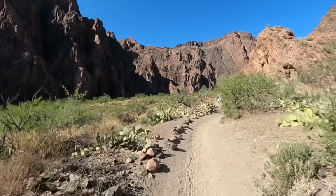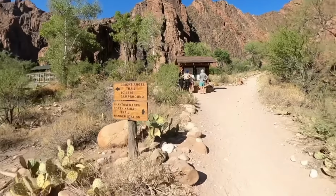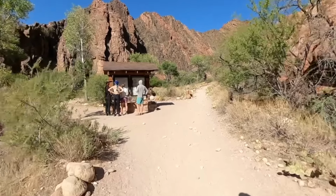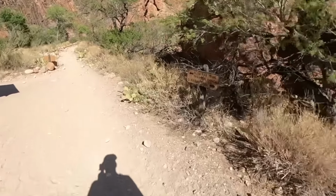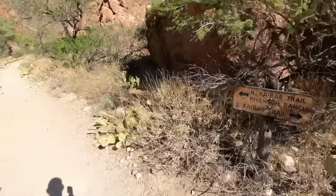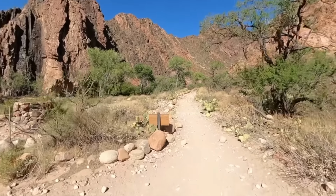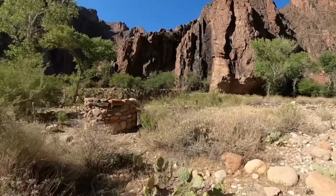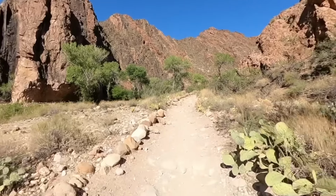And the next important junction that we're going to get to is this one right here. And off to the left is the Silver Bridge and the Bright Angel Trail. But instead, we're going to go right and go up Bright Angel Canyon. So Bright Angel Canyon, Phantom Ranch, much different than the Bright Angel Trail, which is back off to the left. Here's another water refill. But anyway, we're going to go straight up the canyon here.